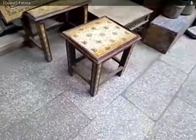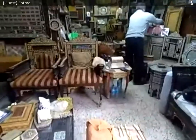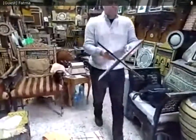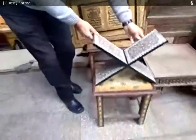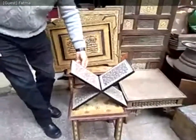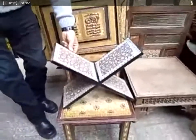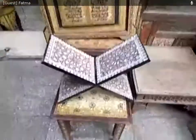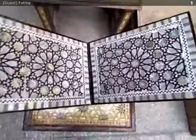Okay. Also, they can make it a table like this. You can make it also like a holder for the holy books or for a book you read, like the one in the mosques. Like this one here, Muhammad is coming with it. Look, if you love reading, your grandmom or your father, a friend, you can give them a piece like this so they can open the book and read very comfortably, and another art piece.